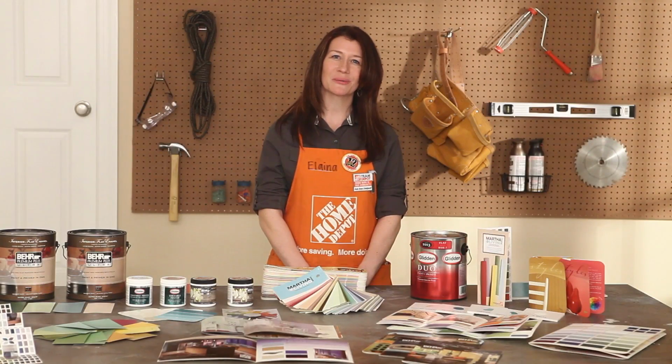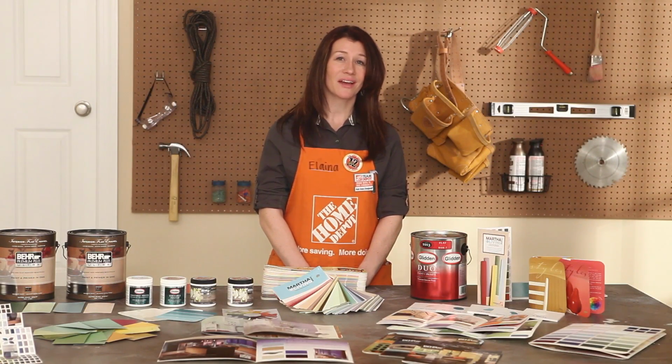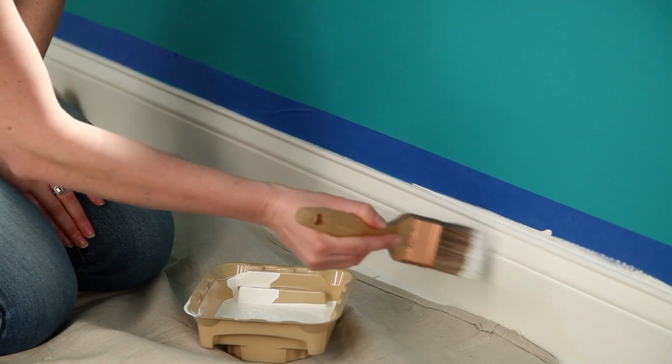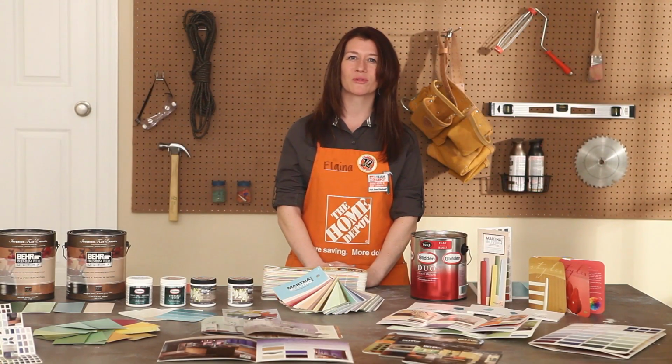Painting the trim is a good way to include an accent color. A lighter color will make your walls appear darker, while a darker color will make your walls appear brighter. Before painting trim, clean them thoroughly to remove all dust and dirt.